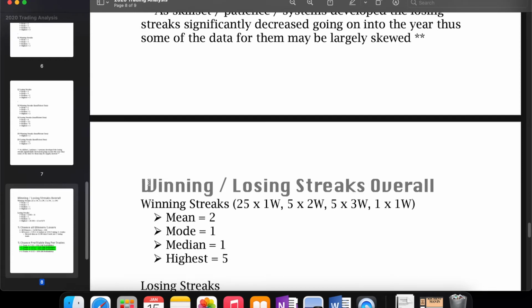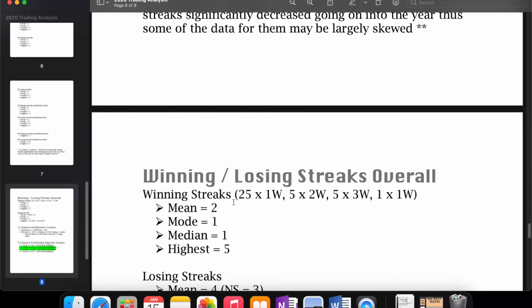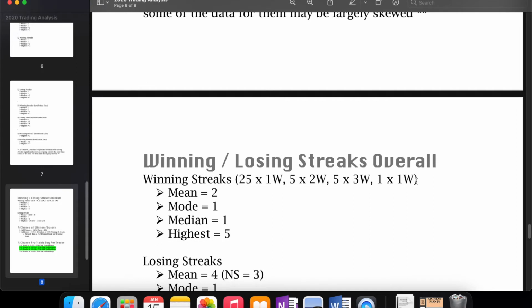So yeah, this is the winning streaks and losing streaks overall. So this was per pair, and this is just overall. So this shows that I won one trade in a row 25 times. I won 2 trades in a row 5 times. I won 3 trades in a row 5 times, and I won one. I don't even know what this means, but yeah, whatever. I think this was 4. I don't even know. I think I messed up, but it is what it is.